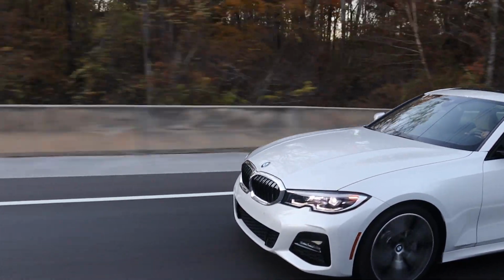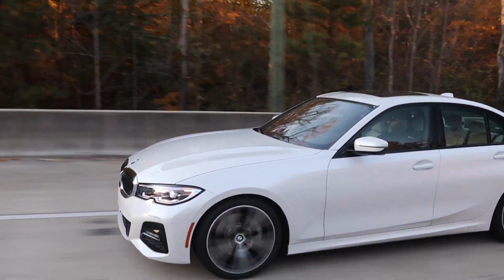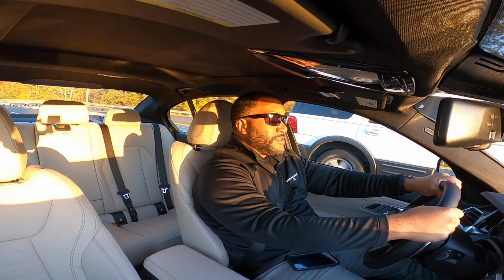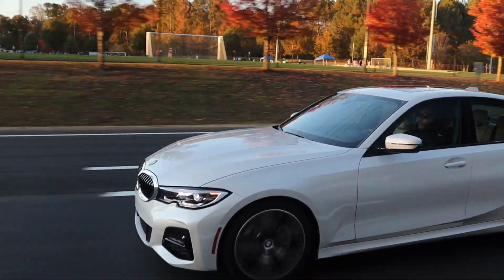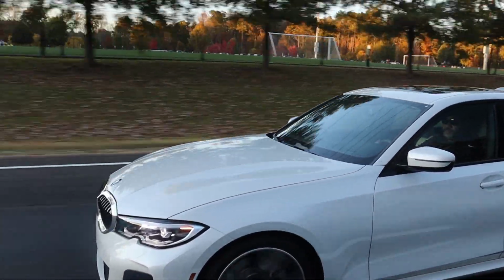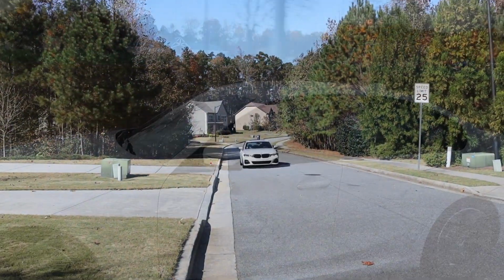If you want to drive it back and forth to work every day, you could. If you want to go out to a nice dinner in it, you could. If you want to take a nice little road trip in it, you could. It's a good overall balanced car, I have to admit. And BMW has always had great products. So you can't go wrong with it. Not at all.